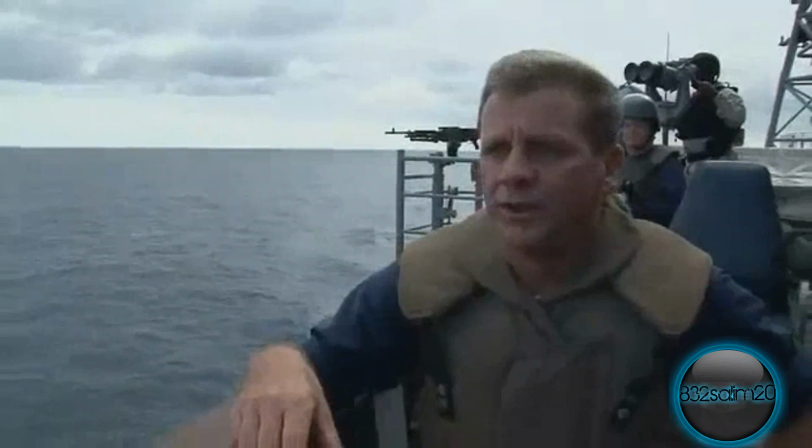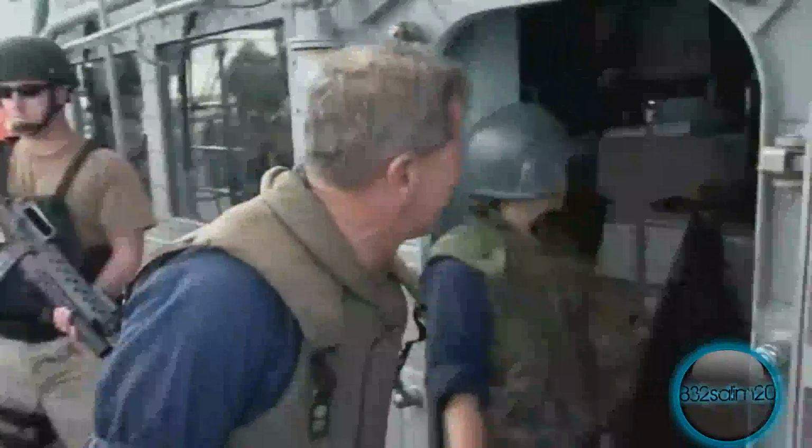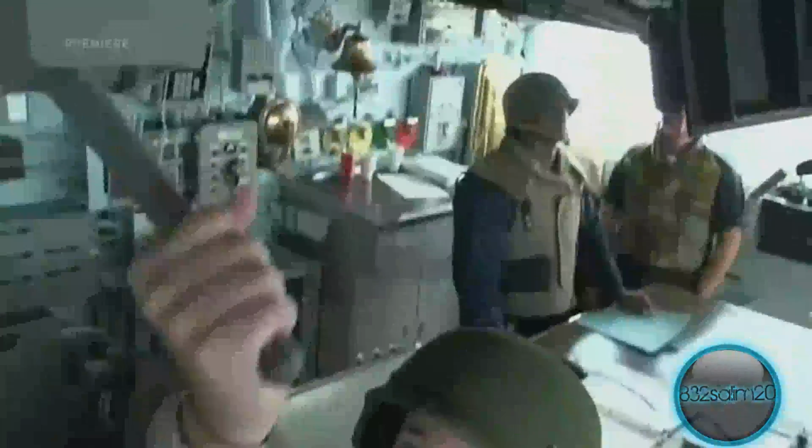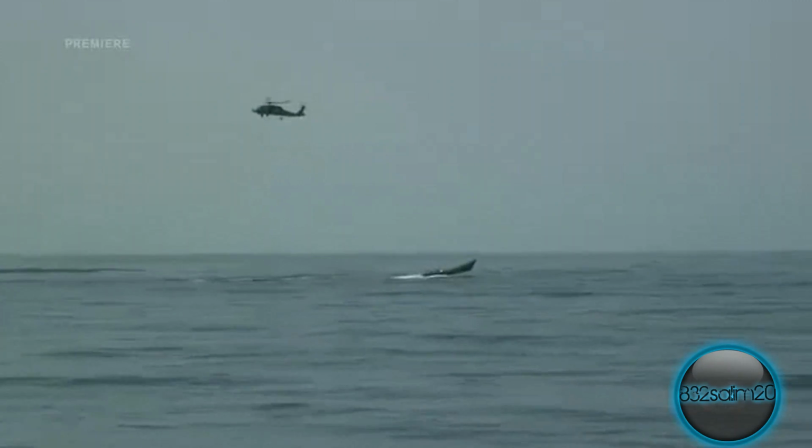Everybody in the world knows the sound of a police siren, and that's our first indication to get the vessel to stop. Let's go ahead and sound 6 short blasts for the ship's whistle. Despite the warnings, the skiff suddenly makes an aggressive move.